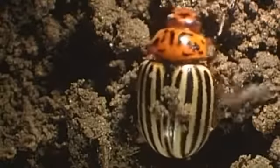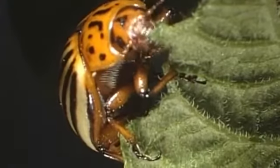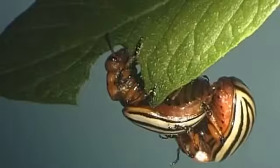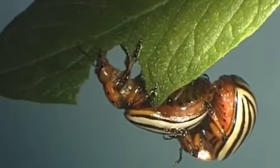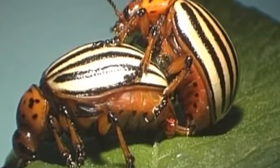They are up to 15 millimeters long, bright yellow, with 5 black longitudinal lines on each forewing, and with black markings on the thorax. Both beetles and larvae feed on the leaves of potato plants, causing severe damage. Mating usually occurs during maturation feeding.